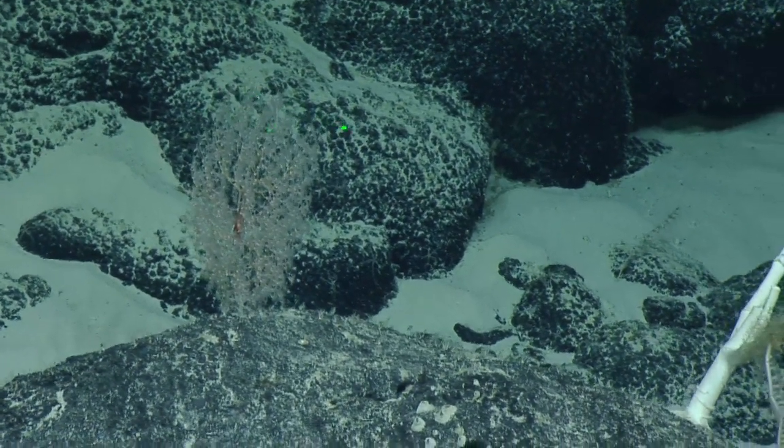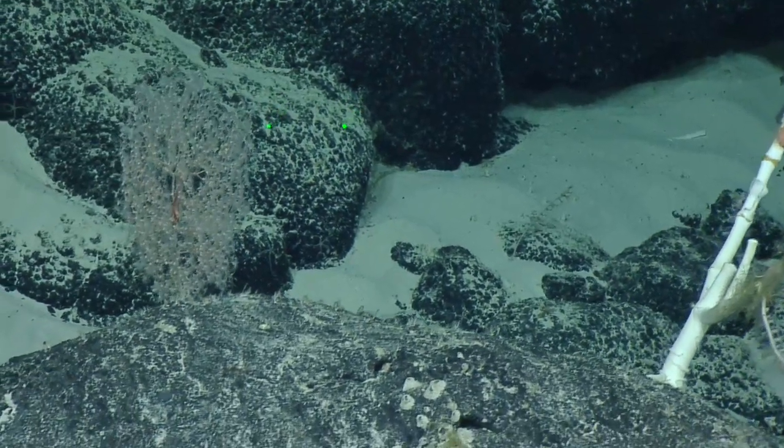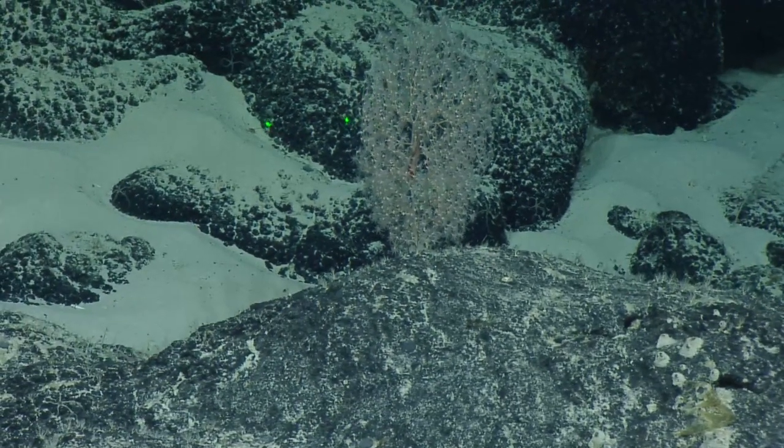Is that a copepod or an isopod on it? Sorry, say again, Kitty? Is that a copepod or an isopod on it? I don't think it's either of those. It's probably either a shrimp or a squat lobster. Okay.